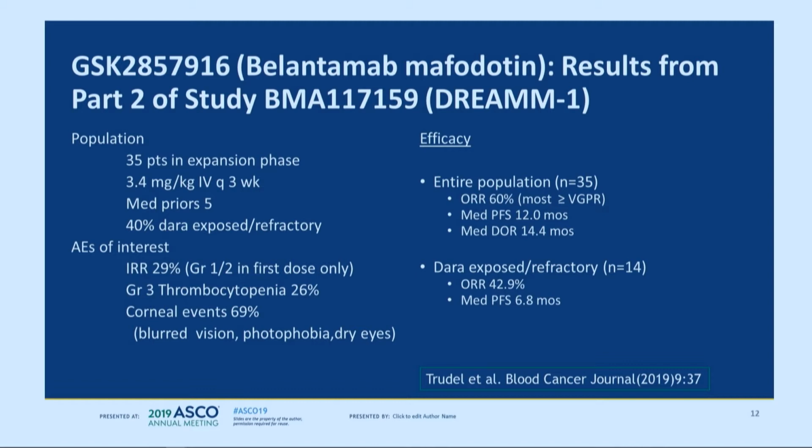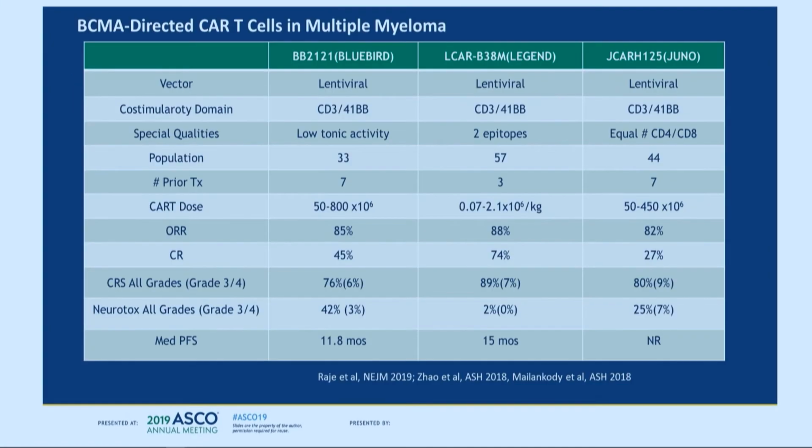This was just the phase 1. There are ongoing studies in phase 2 and in combination with IMiDs and carfilzomib. So this is definitely something that is promising in patients who are very heavily pretreated.